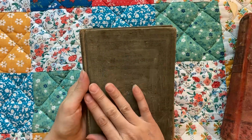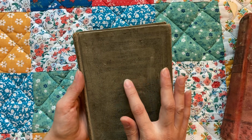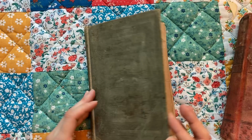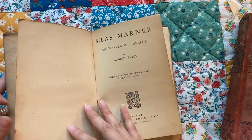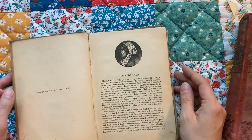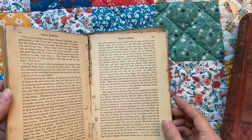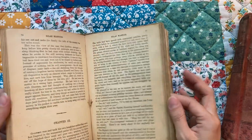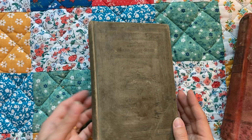This one is Maynard's English Classic Series with notes. George Eliot. That is very delicate. And it is Silas Marner. And copyright is 1895. These are definitely more brittle pages. Very beautiful patina on them though. Yeah. Yep, these are fragile pages, but very pretty.